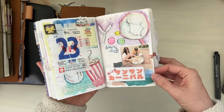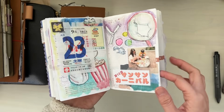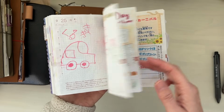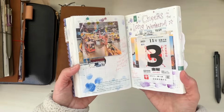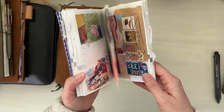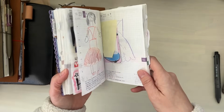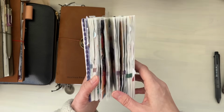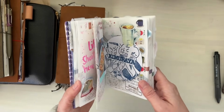I don't want to say daily because last year, 2023, was really tough. You might have seen on Instagram, some months were pretty much blank, and I would play catch up, and nothing wrong with that at all. I really enjoy the process of journaling in this Hobonichi. I've been a Hobonichi user for several years, and I've loved every bit of it.